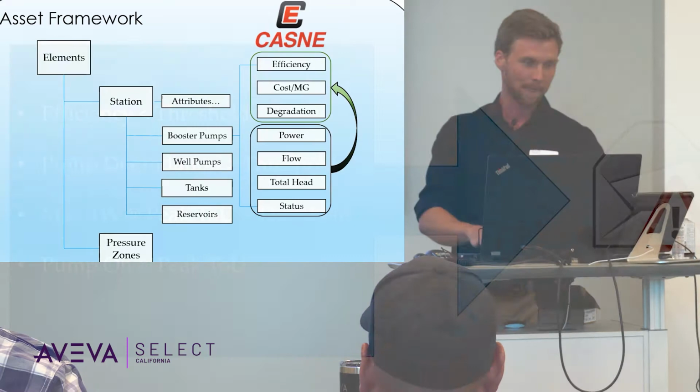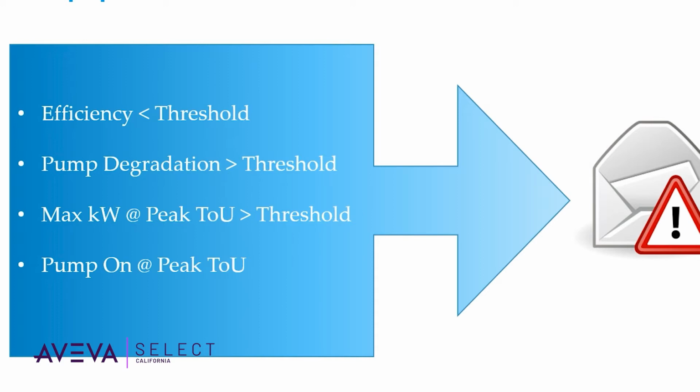A major application that's been influential and going to drive a lot of the savings for us are PI alerts or PI notifications, where we can set pretty much a boundary condition for different KPIs. So if efficiency goes below a threshold, we'll get an email notification sent to an operator in real time.